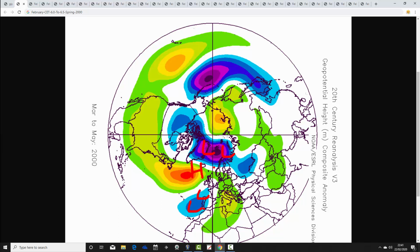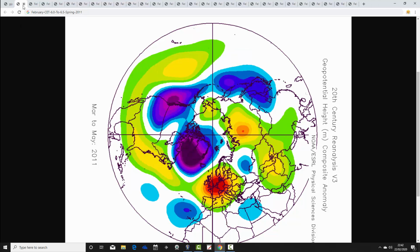This is quite a strange spring. It has a very wet April. March is a bit of a nondescript type month, but quite mild. And then May is quite dry and warm, I think. So a lot of variation through the spring of 2000.